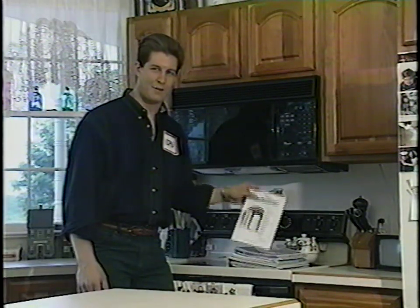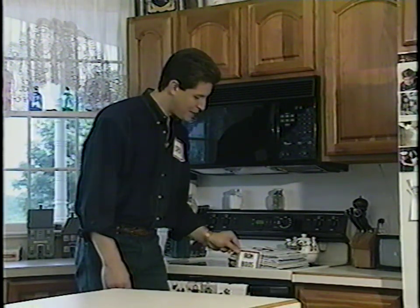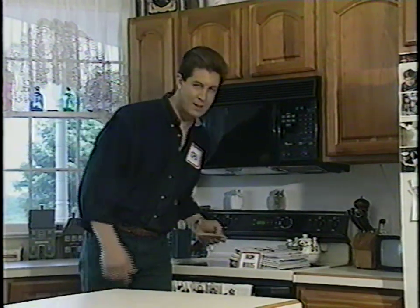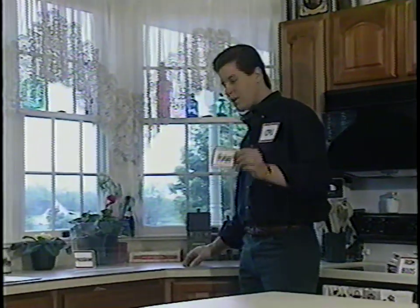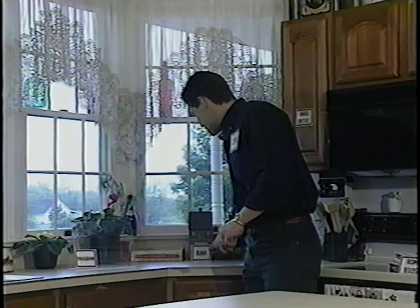These cupboards and drawers will be my hard drive. All of the ingredients I use to make things are stored in the hard drive. This is a stack of appliance manuals. This is my ROM BIOS. It tells me how to use all of the appliances and options of my kitchen. Over here, this counter space will be my RAM memory or workspace. This is where I'll be doing all of my work.